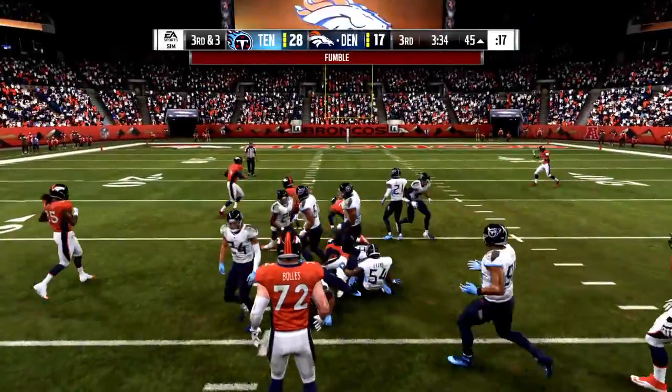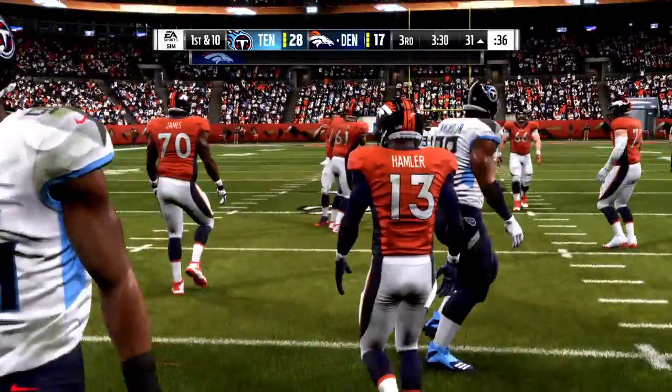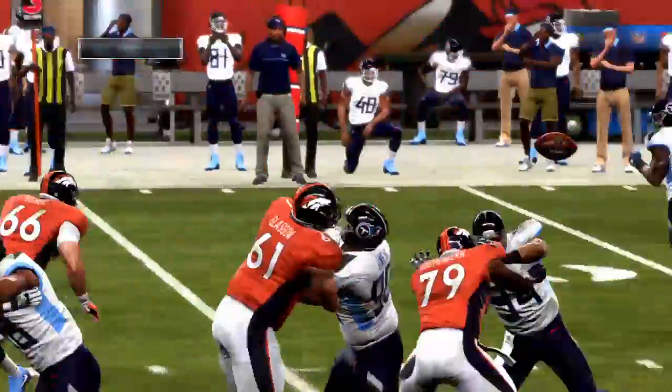And it's a fumble. And the defense not able to get it.